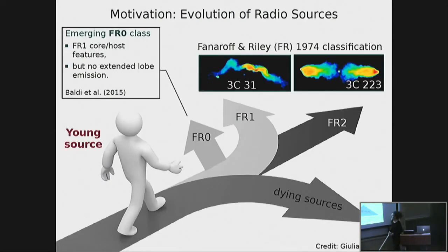Before I present the results, I wanted to quickly talk about the motivation for this work, and I will highlight 2 main things. One of them clearly is the evolution of the radio sources. I am presenting here 2 images of evolved radio galaxies that are classified into 2 types, FR1 and FR2, according to the well-known classification. FR1 sources are dominated by bright radio cores and inner jets. They are less luminous in radio, while FR2 sources are dominated by the hotspots and extended radio lobes, and they are more powerful in the radio band. It seems from recent studies that there is an emerging FR0 class as well among the radio sources. They show properties similar to the FR1 galaxies, but they do not have extended lobe emission.